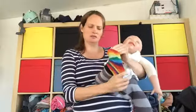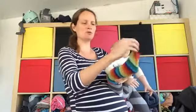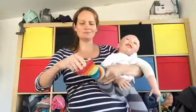When you're carrying, your core is kept quite warm because you're against each other, but it's legs and arms and head that get cold. So leggings, and you can pull those down as well, so you can cover the whole foot. Or you can pull them up, whatever you like.